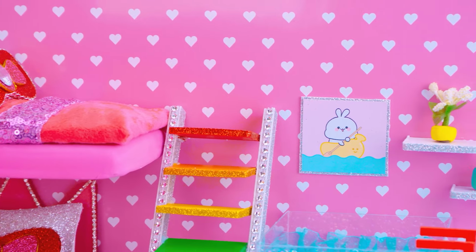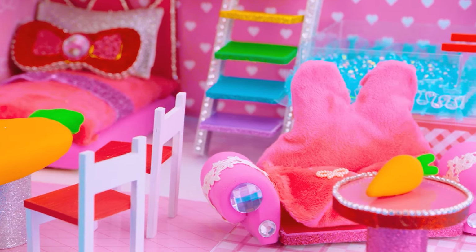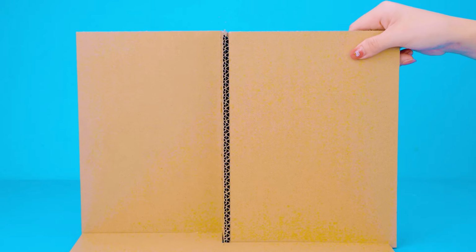Do you like Bunny and Carrot? For me, they are the cutest in the world. So today, I will share how to make a cute pink bunny house with a bunk bed from cardboard and clay. We need a lot of pieces and more pink paper.